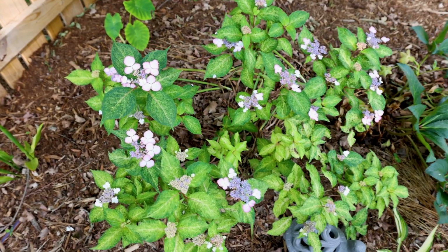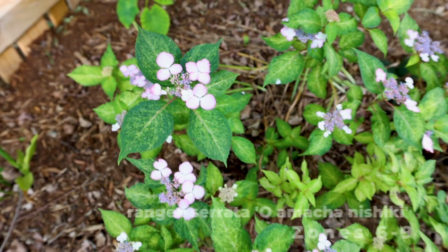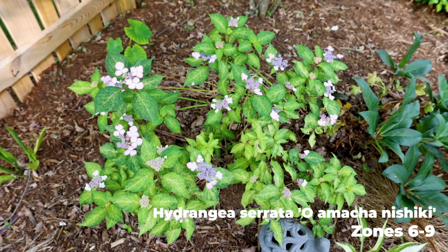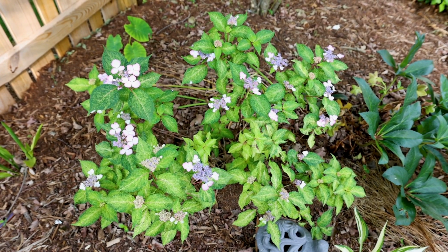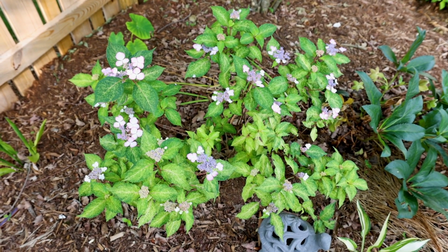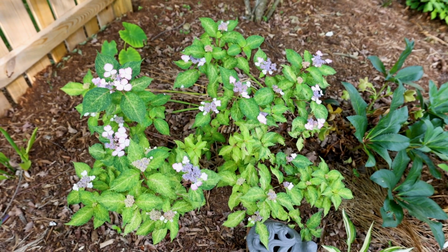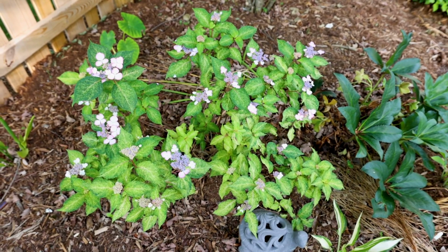A couple of quick updates on hydrangeas. This is the variegated mountain hydrangea, which was put in the ground sometime last summer. So this is its first spring flushing out in the landscape, so it won't be the best it will ever look. Plus we had a pretty nasty freeze back there in mid-March. Some of these hydrangeas were trying to wake up already in my area, but it's doing okay. It's got pretty good color considering it's the first year in the ground. And of course that foliage, that variegation, is really quite striking.